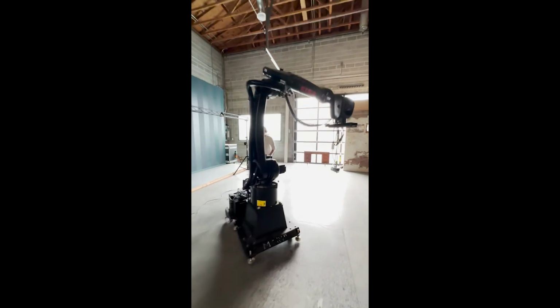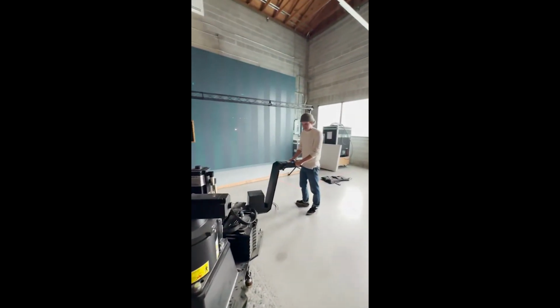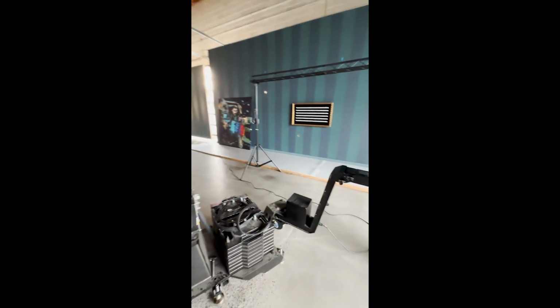And so in this video, we're going to take you on a tour of this $200,000 motion control robot. But really, lots of us aren't going to be in the position to be buying a robot for ourselves, but we probably want to know, how the heck does it work, and what are your favorite moves, and how is it different than something like a gimbal or other tools that might get close in some ways. And so in this episode, we're going to give you a tour of our motion control robot. We're going to show you how it works, how hard it is to learn, and some of our favorite moves.